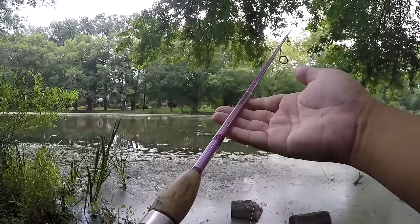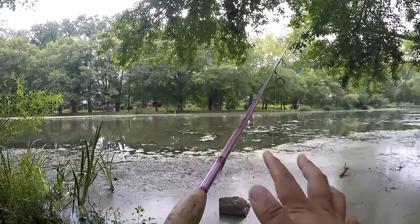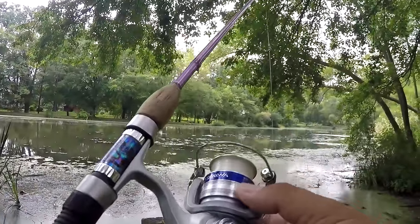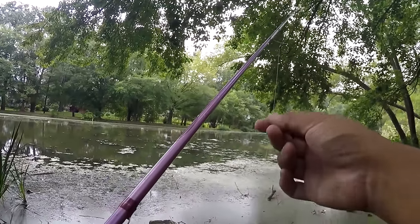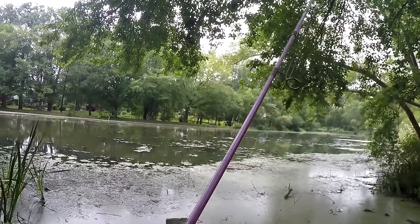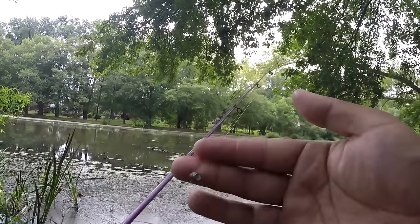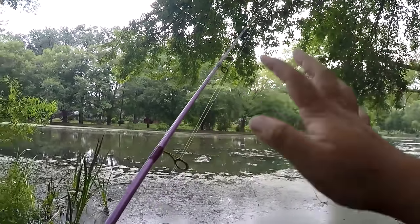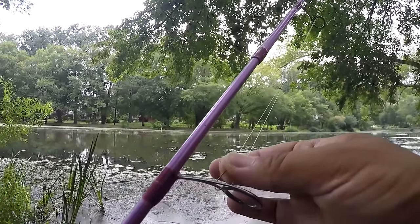I'm using my Senko Avid Pearl 6.6 medium light two-piece, right? With my Daiwa Samurai 1500 very light reel. 6 pound copolymer line, keep in mind 6 pounds, okay, with a very small split shot, minimum weight, just enough that I can cast my stuff out there, and a size H Mustad hook.